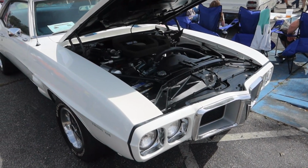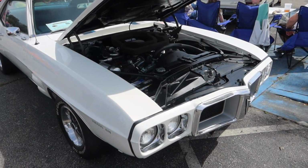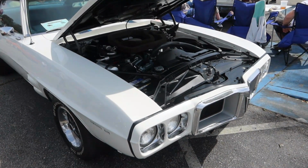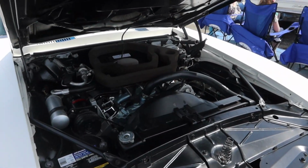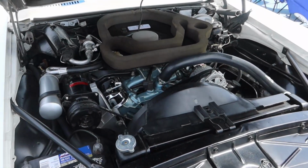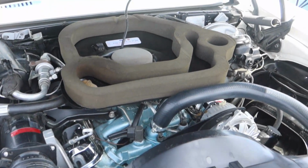Okay, this is another one of those rare cars. This is a '69 and a half Trans Am. So it's got the correct foam for the air cleaner. I don't know if you can see it very well. We'll get in and see if you can see it. That's hard to come by.